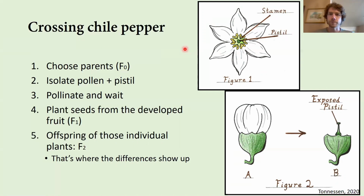So in chili, it's what they call a perfect flower or a complete flower, where it has both the stamen, so pollen production, and the pistil, the egg production, in the same flower. So how do you deal with that? What you'll do is you'll pick which plant's gonna be the mother, and here in figure 2, you'll look for a flower that's just about to open, and you'll pick off all of the petals around this flower bud. And what you'll end up with is an exposed pistil. You'll also use tweezers to take out all of the little stamens that are immature inside this too. So you have an exposed pistil here, and it's ready to take pollen.